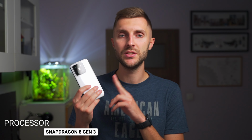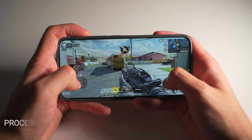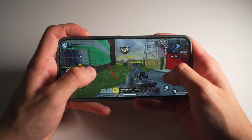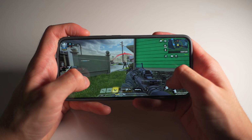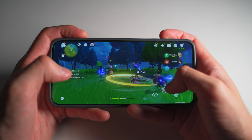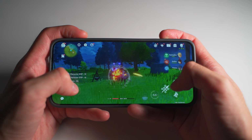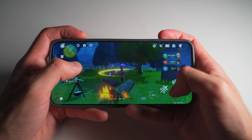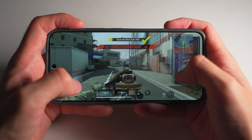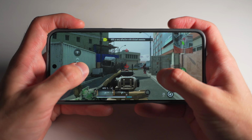Under the hood, we have the Snapdragon 8 Gen 3, which can play all the modern games in amazing quality. Literally, you can play anything you have on your phone and it's gonna work great. It's pretty much like the top of the top in terms of the chipsets, so there really isn't much to say other than it's the top of the top, and you can't really go wrong with such a powerful chipset. There really aren't many phones that are going to be stronger than the Xiaomi 14.